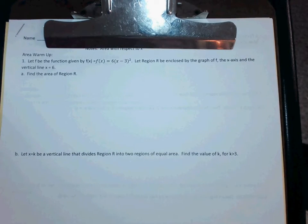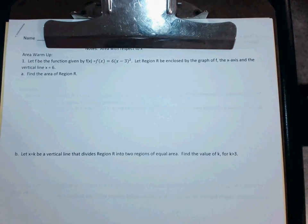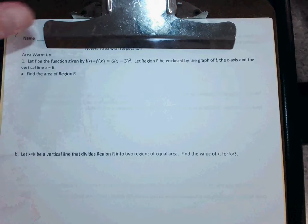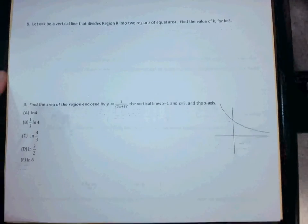Alright, we really do have to start. Okay. We are going to start with number 3. Since a lot of y'all are missing, we're going to do number 1 tomorrow.